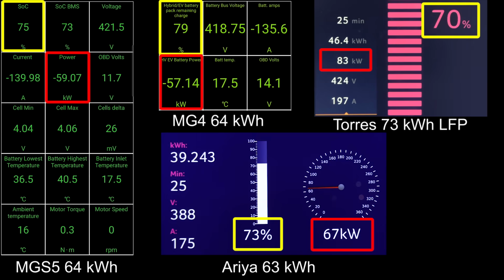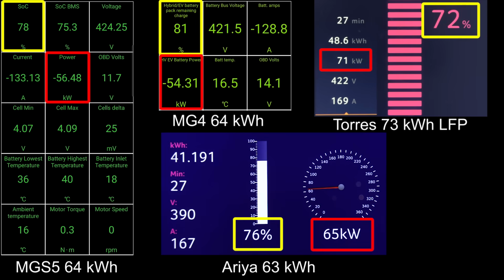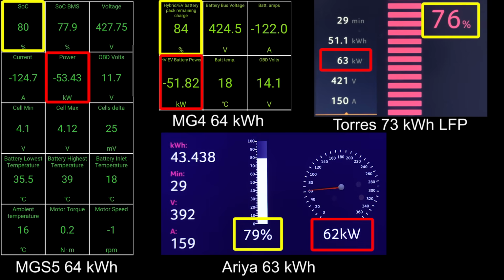Whoa, okay, great. And then the Ariya, well, it's still in last place here with 7... No, actually, no, I forgot. The Ariya is not last. The Torres is last. Okay, my bad. But the MG4 just hit 80%. Wow, awesome, man. Chinese tech, yeah. Is the MG4 going to make it to 90% also? Well, we'll see. Because now it seems that the Torres is gaining fast.